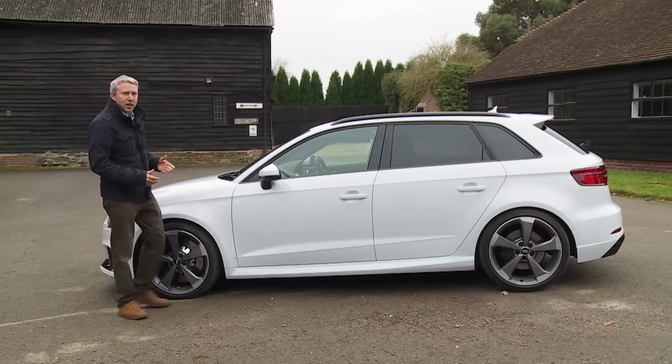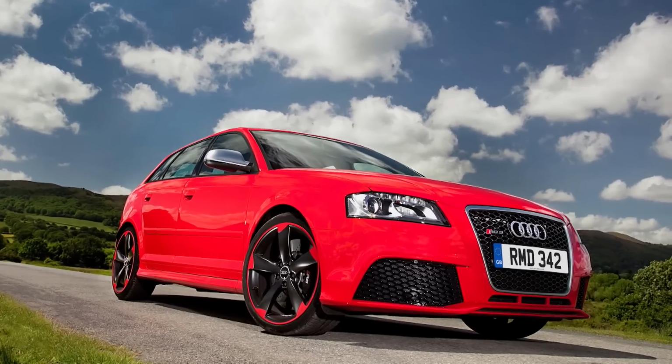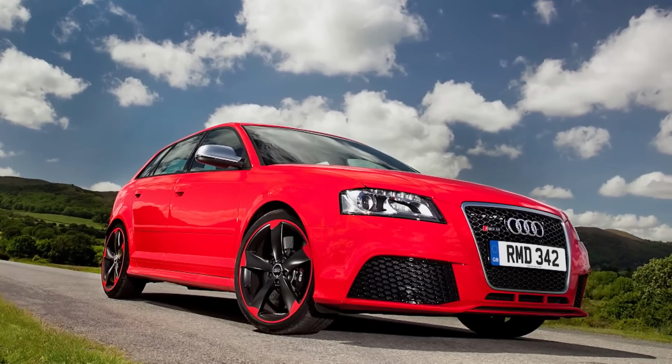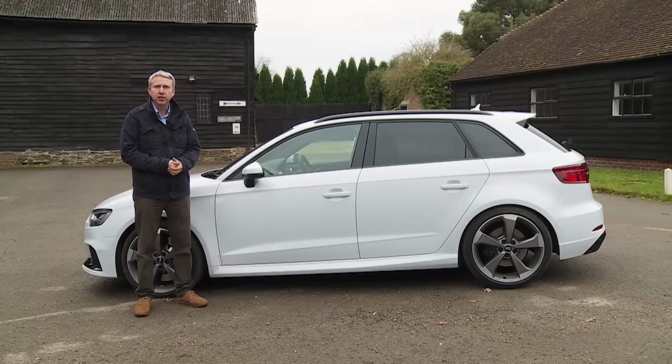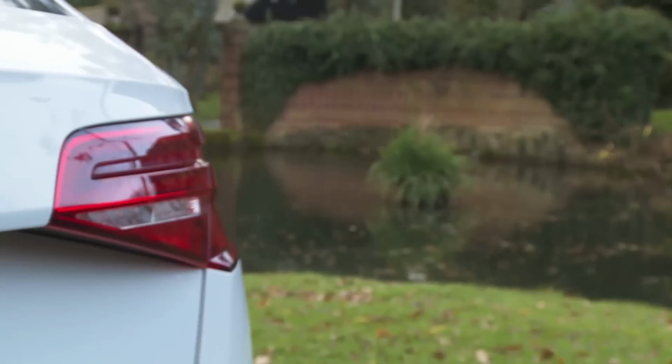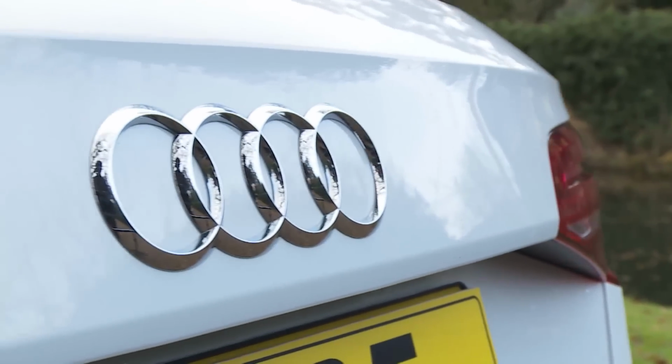Leading the charge in that regard was this car's predecessor, the original first-generation RS3 Sportback of 2012. This model used its 2.5-litre 5-cylinder engine to become one of the very first hot hatches to break through the 300 PS barrier, offering 341 PS and what was then seen as quite shocking levels of performance. Customers loved it, and Audi sold 4 times as many as it thought it was going to.